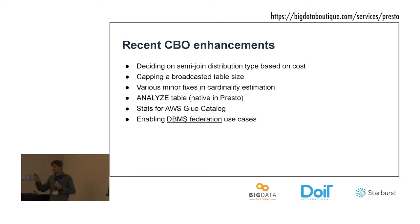Since that time I mentioned last year, we continue to improve the Presto optimizer, with lots of more advanced rewrites and estimations, semi-joins, and we introduced things like ANALYZE TABLE in Presto, so you don't have to go to other tools to gather stats for your big data, and it's free. You can do that from Presto directly. We also started supporting statistics in the Glue catalog, which is actually Starburst exclusive in our AWS offering, since Glue natively doesn't support them. So if you leverage AWS Glue and Starburst, then you can leverage the optimizer better, because Glue doesn't have stats, unfortunately.